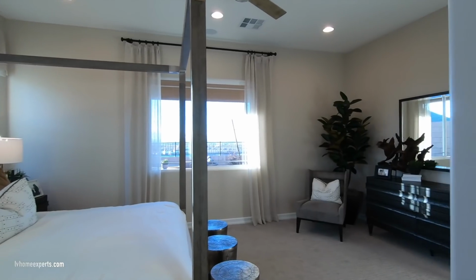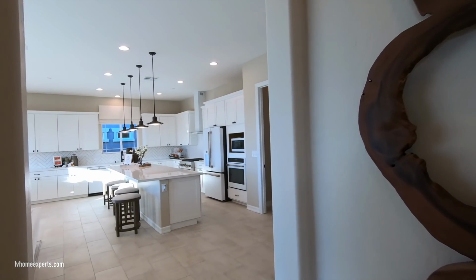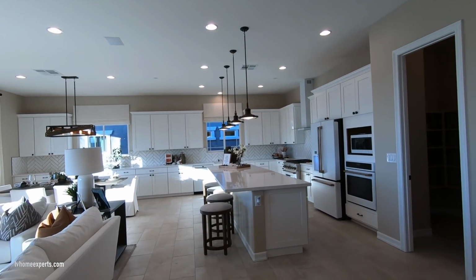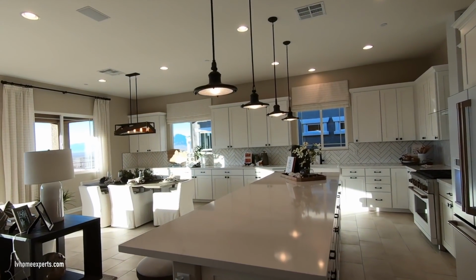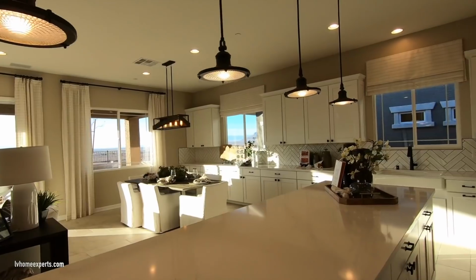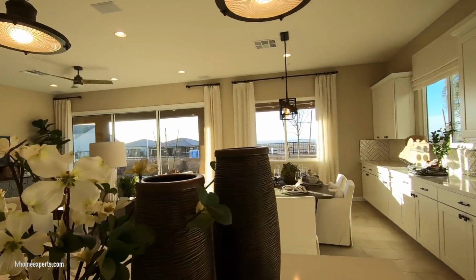HOAs are $40 a month. That includes the master plan community of Cadence. Keep that in mind. According to the sales agent, right now, if you use their lender, you get 3% towards closing costs. However, that could change at any time. And you also have to go on a waiting list.